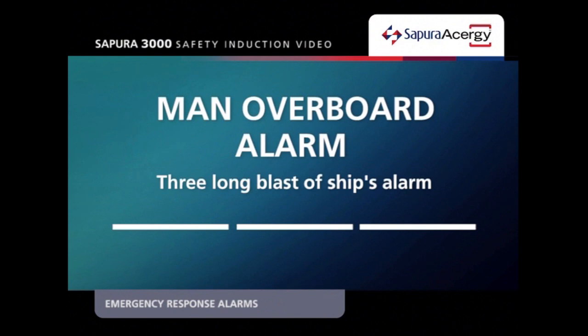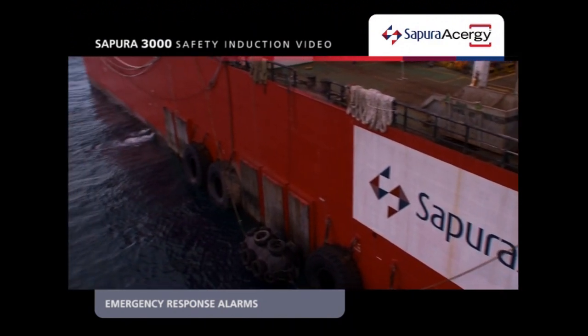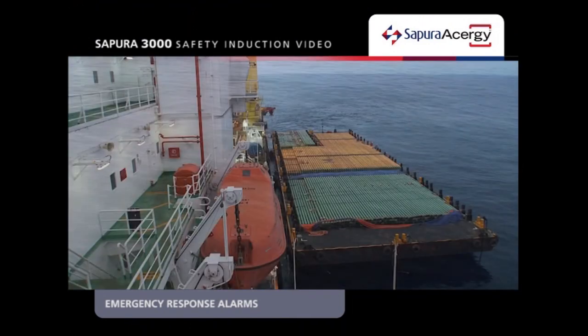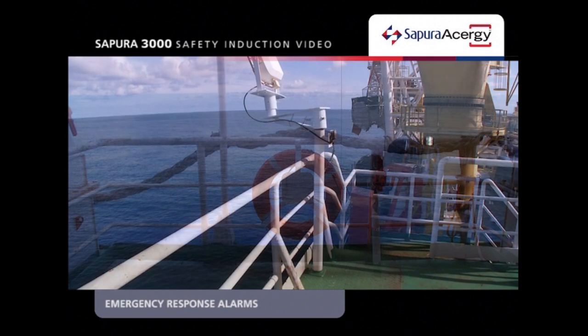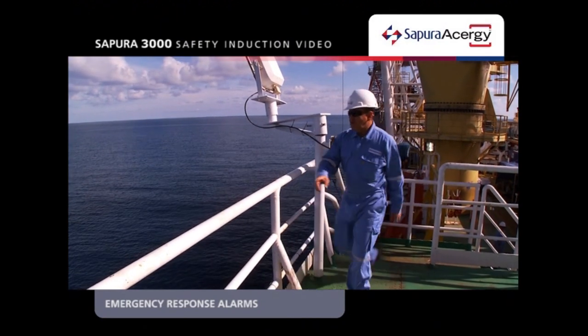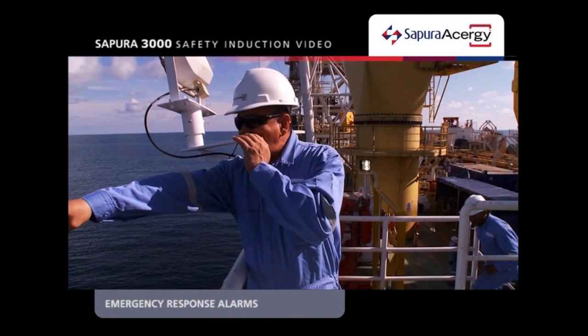That is the man overboard alarm. When you hear this alarm, immediately look out to the sea and try to spot the man overboard. If you see the victim, point your finger to the victim so that you won't lose sight of the victim. Shout, man overboard, until you get someone's attention.